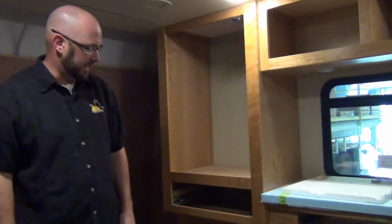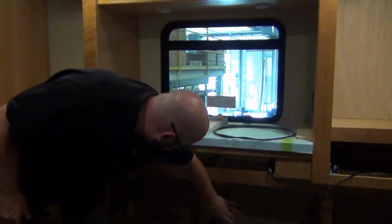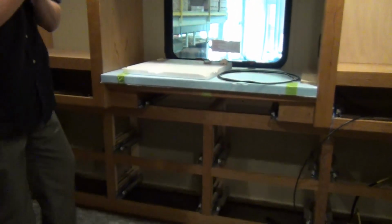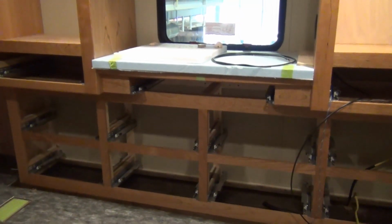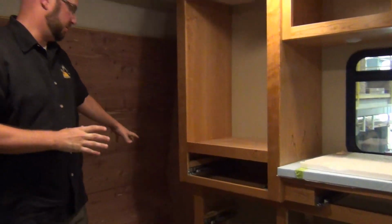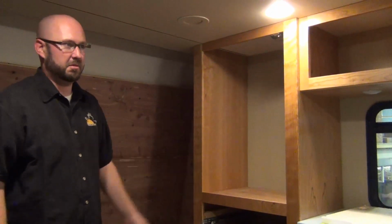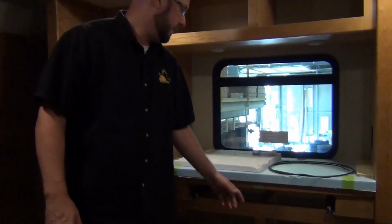Cabinetry, we try to maximize cabinetry wherever we can. Standard equipment has a hamper here in the middle. Jack and Danielle, excuse me, chose to do just all drawers. They've been in the habit for years and years of just keeping their laundry basket in the closet, so why change? I'll have a little drawer here, just kind of a bonus storage drawer.